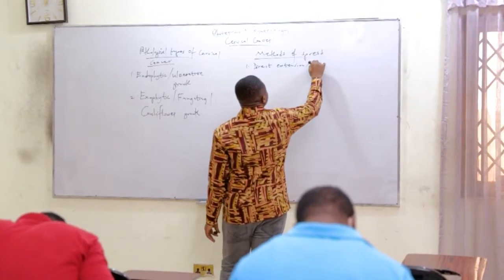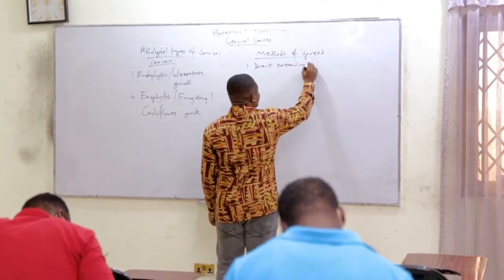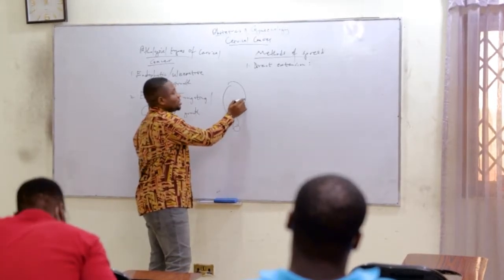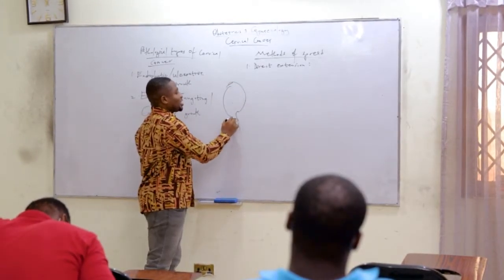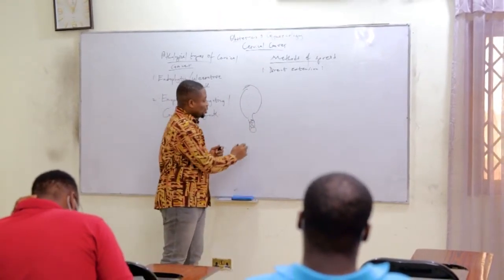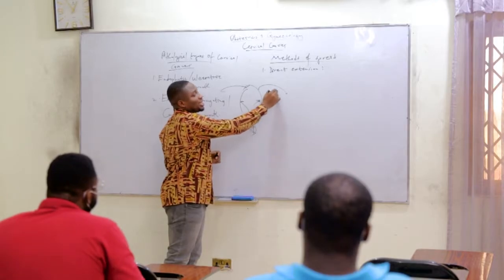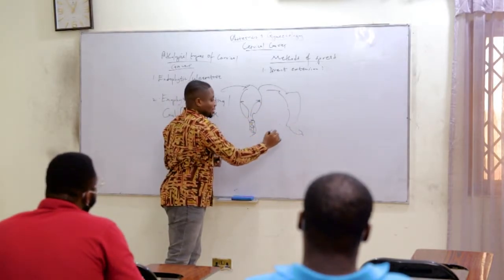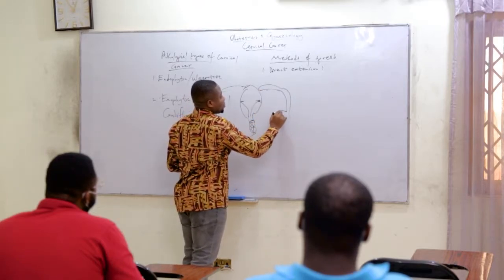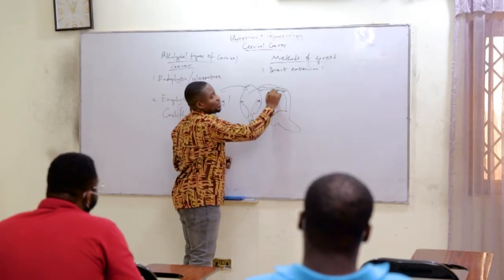Spread: direct extension. Now look, this is your uterus. This is the cervix, this is the uterus, the body, the fundus. If there's cervical cancer here, it will be spreading towards the adjacent, contiguous structures. It will go into the endometrium. The fallopian tubes are at the side. Excuse my drawing, it's just a depiction. So it will spread to the endometrium and through to the fallopian tubes.